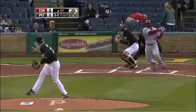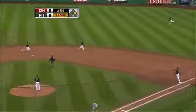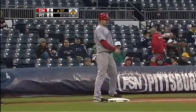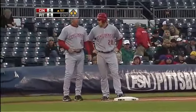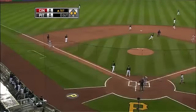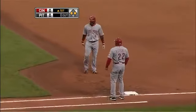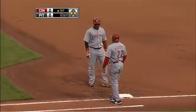0-2 pitch, runner goes. Bounce to the right side and right through that hole. Hit and run action, they've got runners at the corners. You could not have drawn it up any better if you're a Cincinnati Reds fan. Just a little chop. I don't know if the Pirates would have gotten two, but they would have had the lead runner. Now Brandon Phillips fooling around a little bit because nobody is at first base for the Pirates.